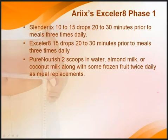Then what we want you to do is have 2 scoops of Pure Nourish in either water, almond milk, or coconut milk, that could be 8 to 10 ounces, along with some frozen fruit twice daily as your meal replacements. When you do this, it's 130 calories for the 2 scoops. If it's in water, you can obviously have more frozen fruit, but almond milk comes at 35 calories, and that's the kind I'd recommend in your grocery stores. They put more sugar in some, but get the low caloric one. I think coconut milk is 60 calories, but even with the frozen fruit, this meal is going to be somewhere between 230 and 250 calories.